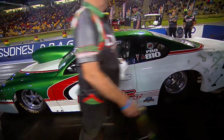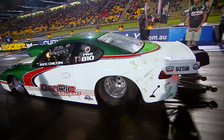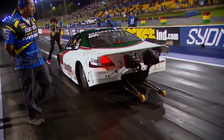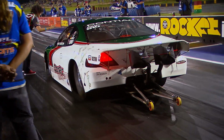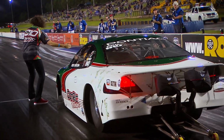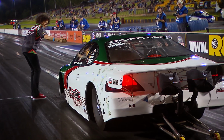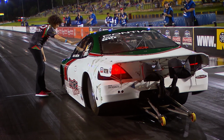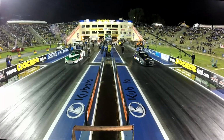Rick Chilton for Don Rick Motorsport out of Canberra. Was a crew chief on Bruce Leake's car for many years, and then went, it looks a lot more fun inside, so he got one himself. I think he's done the right thing. It's definitely fun tuning the cars, but it's definitely a lot of fun driving them as well, especially the Pro Stock cars. Probably the most fun you can have on a drag strip with manually shifting these cars.